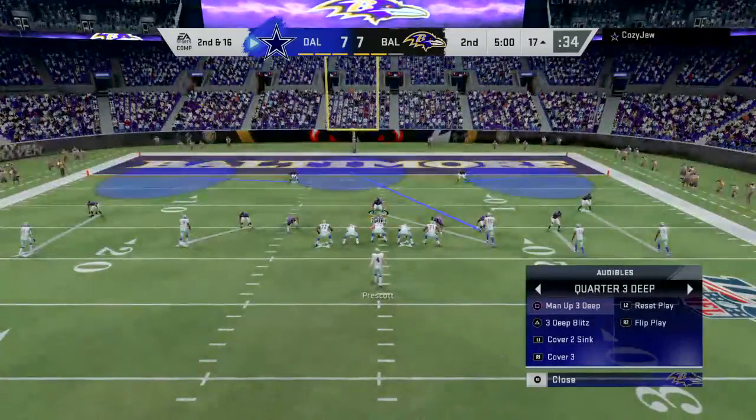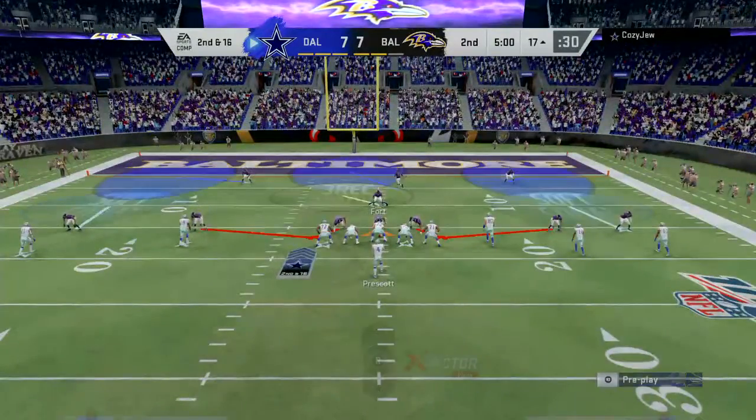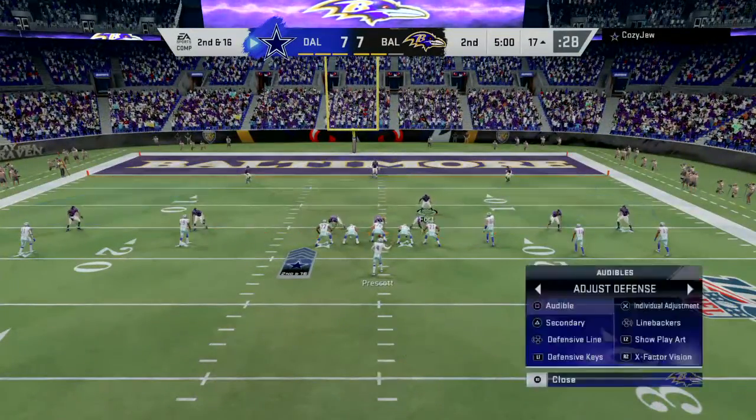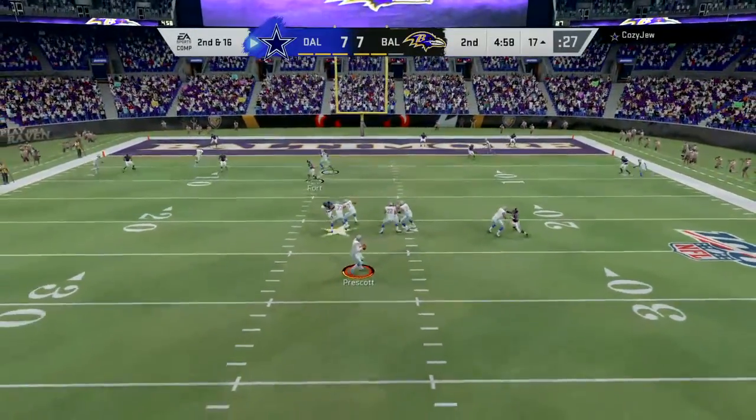There we go. Wide 80. There we go. Going to 54. Wide 80. There we go. Going to 53. Watch the screen. 50. 22. Jet. Bomber. 26. Now on 2nd and 16.